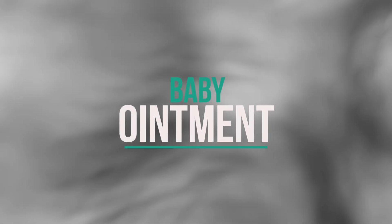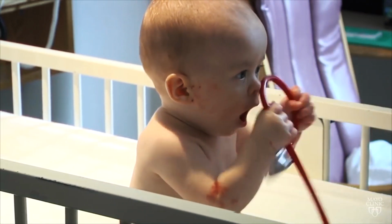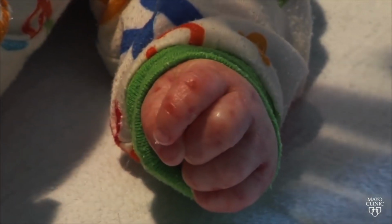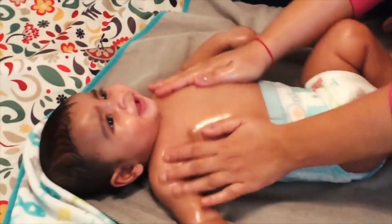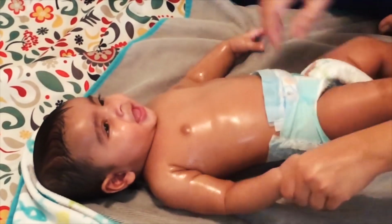Number 12. Baby ointment. Coconut oil's anti-inflammatory properties can also soothe diaper rash and other painful skin conditions on babies. All natural and gentle, it will reduce the swelling, itching, and burn within minutes. Apply regularly around the vulnerable area to avoid further irritation, since the thick oil acts as a barrier, not to mention it does not ruin cloth nappies.